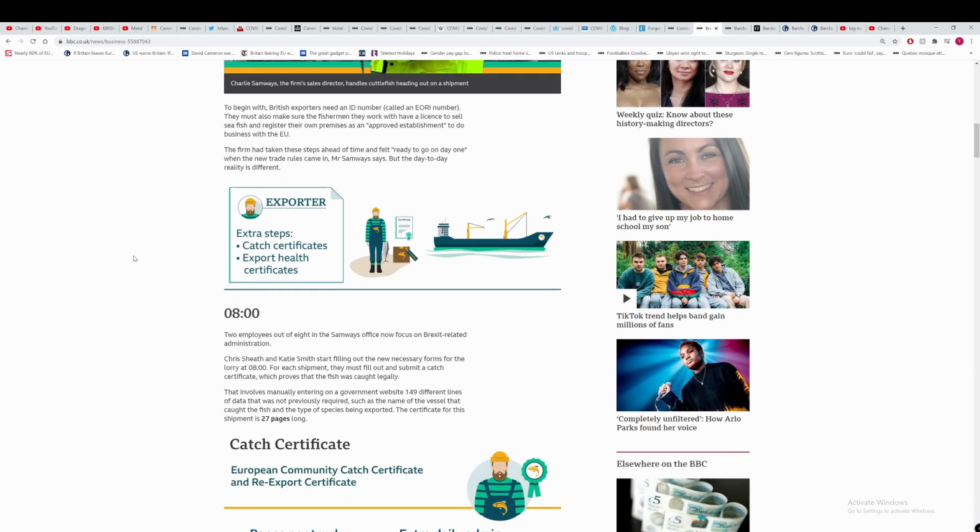To begin with, British exporters need an ID number called an EORI number. They must also make sure the fishermen they work with have a license to sell sea fish and register their own premises as an approved establishment to do business with the EU. So already you need, I think that's for VAT, VAT when you sell stuff to an EU country. The firm has taken these steps ahead of time and felt ready to go on day one.